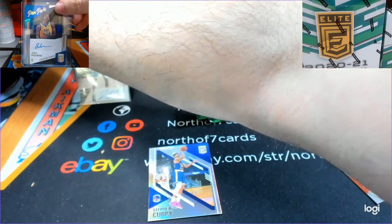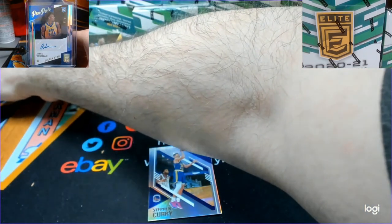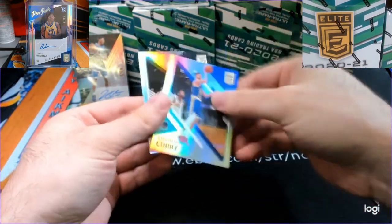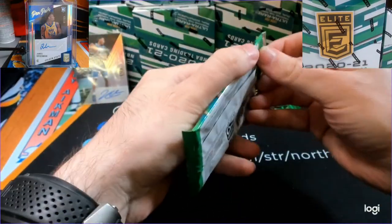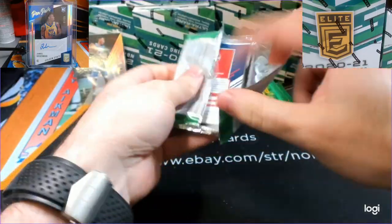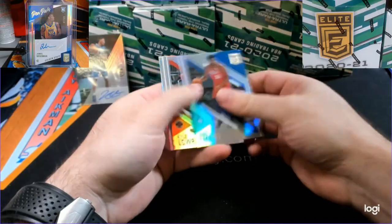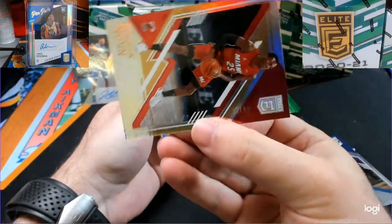You get to take a little time on thinking about. There we go. All right, cool. Steph Curry and Blake Griffin. Seriously, everything is upside down. Embiid, Lowry, Kendrick Nunn. This is out of 10, numbered 5 of 10.